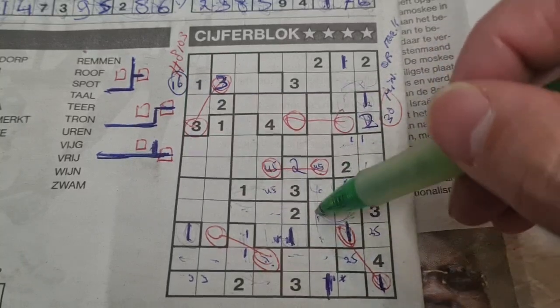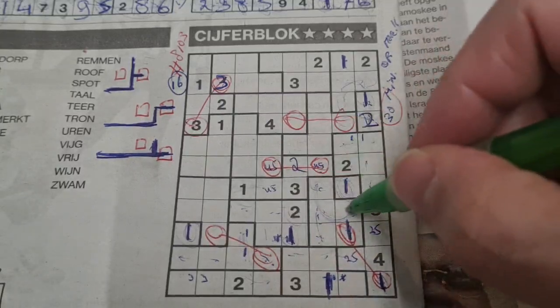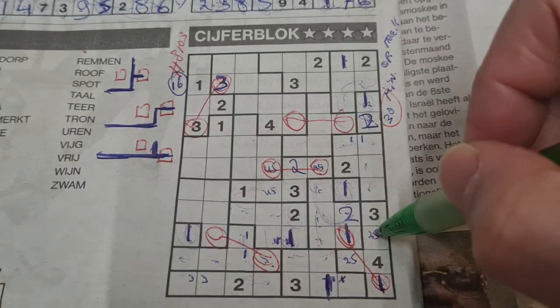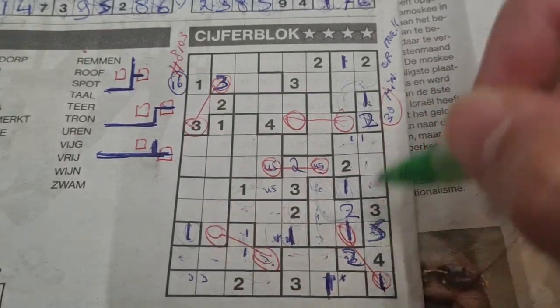Okay, these are 3 boxes. So around the 2 can be a 2. So 1 box left for the 2 in this area. Should be there. Now we have a 2 there, so this box can't be 2 anymore. That box should be a 2. And this box should be a 5.